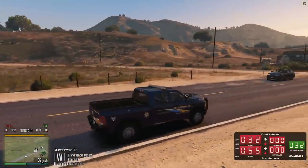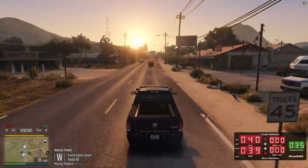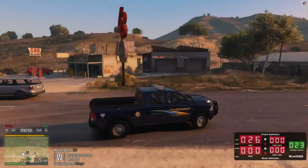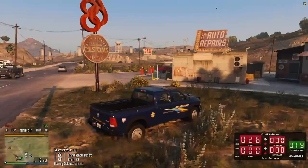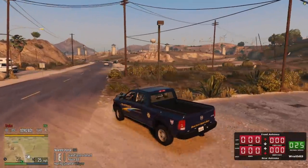Control, King 30. King 30, new call assignment. Reference number 158-215-3871, request full speed of 260, Route 68. King 30, you can mark me 23. I'm turning around right now.